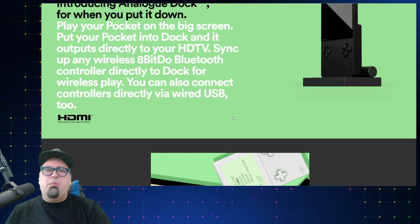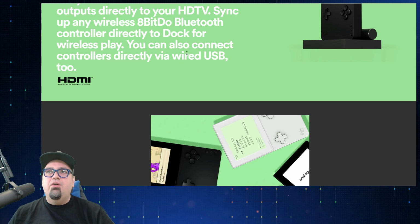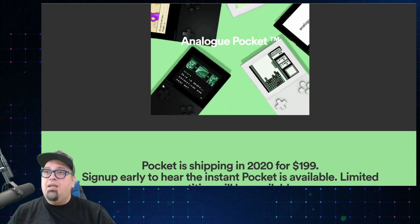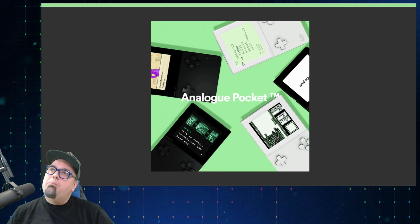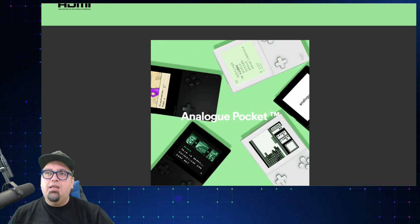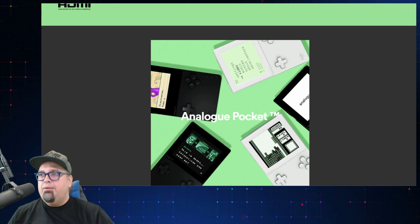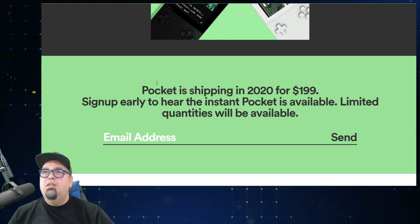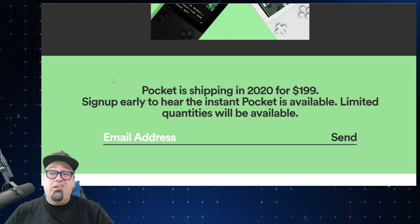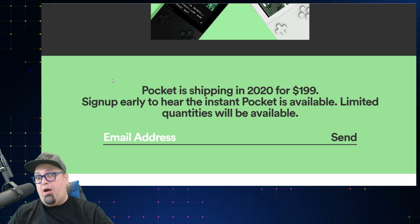I'll get this dock as long as the price is right. Now that I'm really thinking about it, I'll get the dock. That's kind of cool. There you go. You can also connect controllers directly via wired USB. Okay, got options, man. That's nice. Some more pictures there. Here's one of the little menu screens: settings, video, audio, system, about, save, restore. Cool stuff. Looks like they got a little, was that like Advance Wars or something going on over there? Some Game Boy Color stuff. Okay, so here's the deal here. Pocket is shipping in 2020 for $199. This is more expensive than both the Mega SG and the Super NT by what, $10?